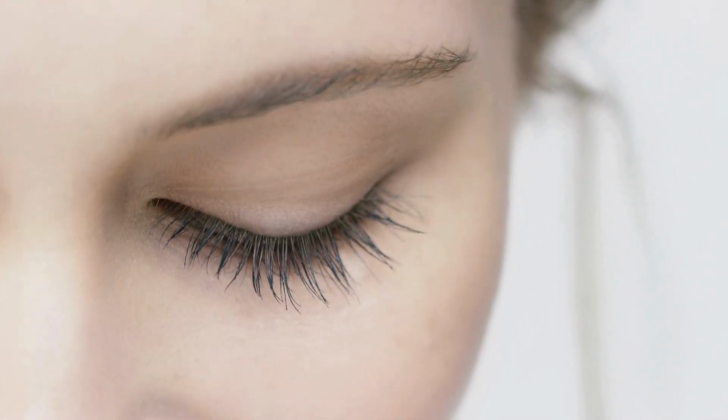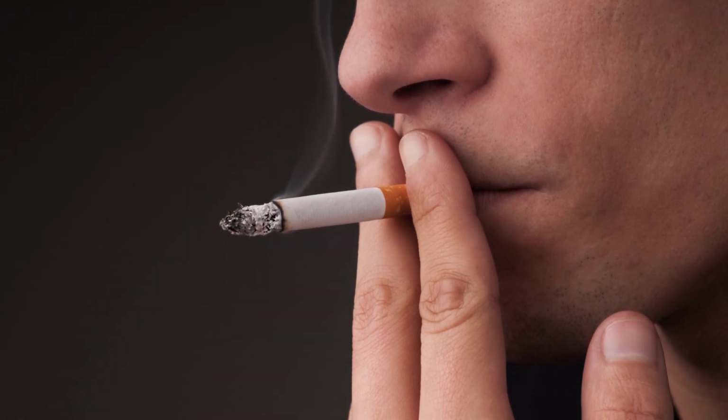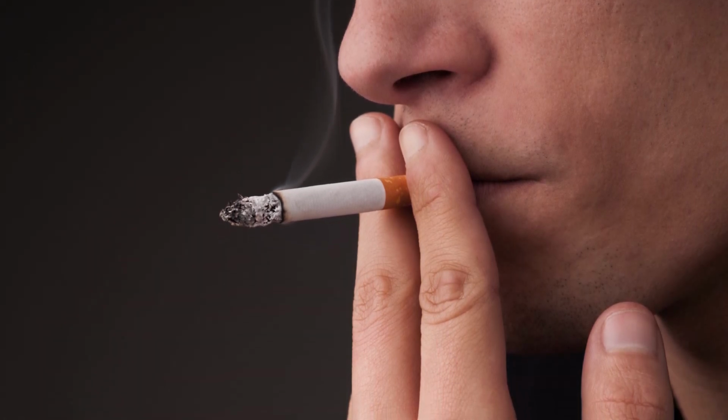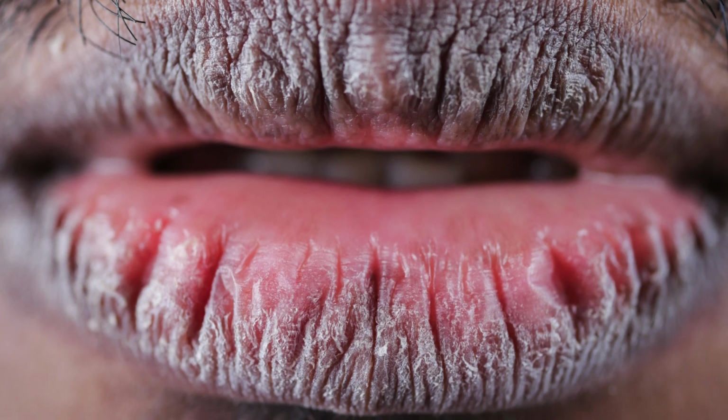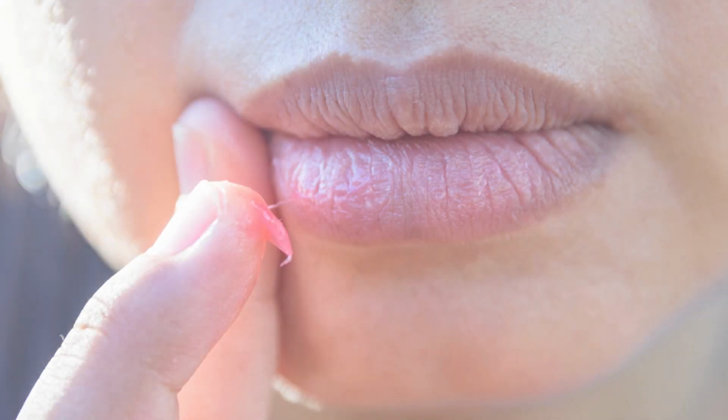First, let's talk about the causes of dark lips. Dark lips can result from various factors, including smoking, excessive caffeine intake, dehydration, and sun exposure. Certain medications and genetics can also play a role. It's essential to address the underlying causes to achieve naturally pink lips.